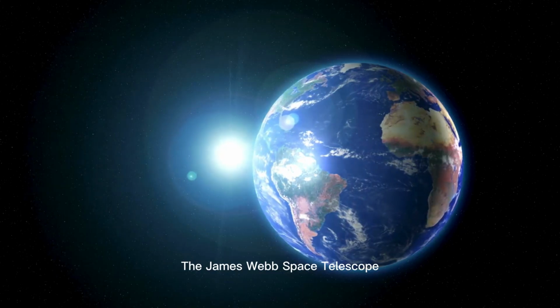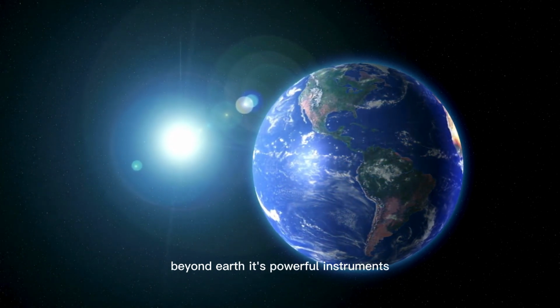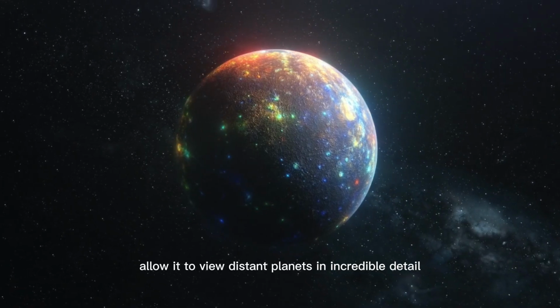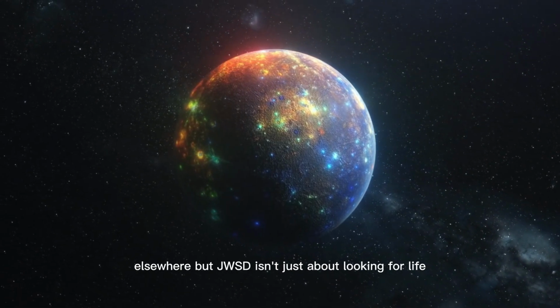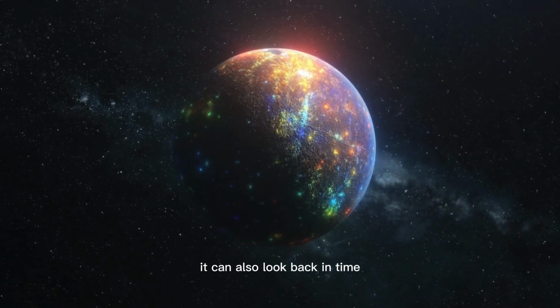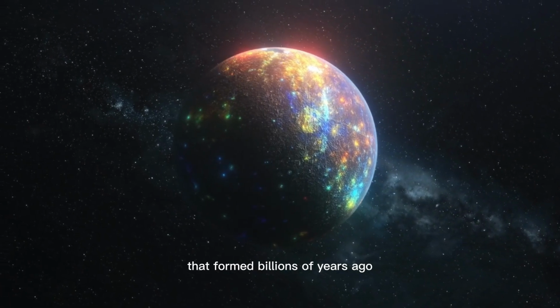The James Webb Space Telescope is a major leap forward in the search for life beyond Earth. Its powerful instruments allow it to view distant planets in incredible detail. As scientists continue to analyze the data, they're learning more about the potential for life elsewhere. But JWST isn't just about looking for life. It can also look back in time by capturing light from galaxies that formed billions of years ago.